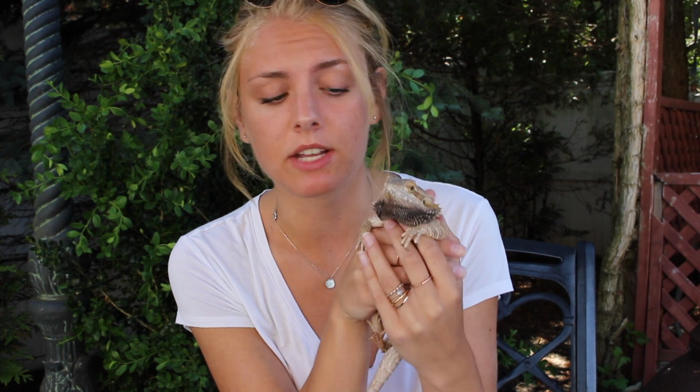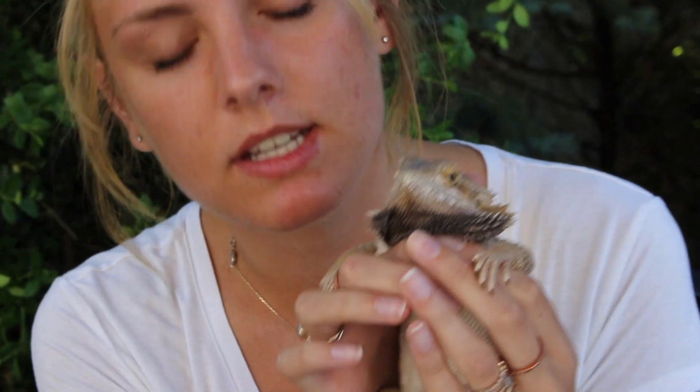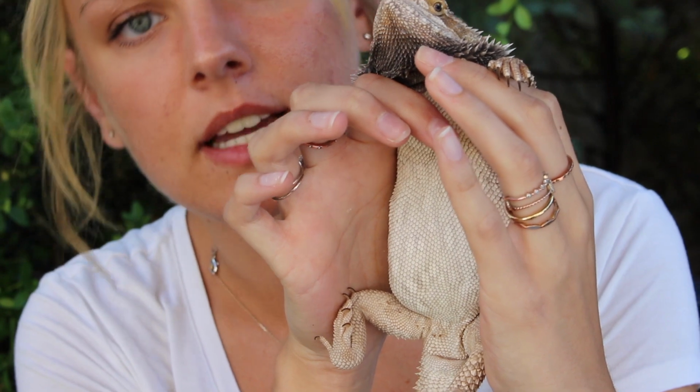I believe bearded dragons are a really, really great pet to have. Super friendly animals. They love humans, and they are just overall a really, really cool pet to have. I'm pretty sure that this bearded dragon is a male. He's a little bit fussy today, but I don't know if you could tell. He has the 2 protruding glands, which means that he is a male.